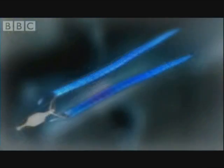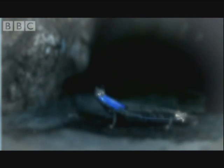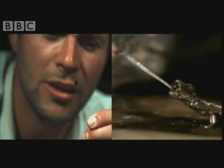That lightning speed comes from these large muscles, which squeeze the tongue out of the mouth, rather like me squeezing a melon pit between my fingers.